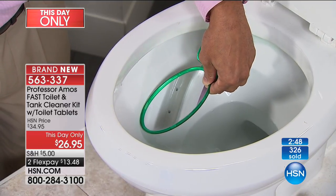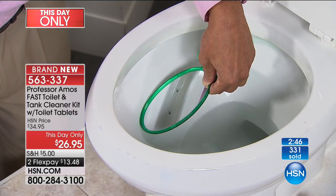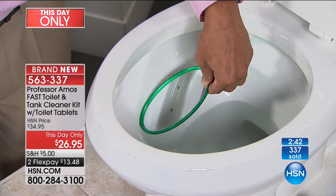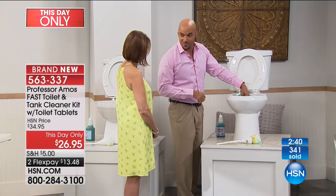Yeah. I mean, better flushes, cleaner toilets, no coughing, sneezing, or wheezing when you use it. This is an awesome product. I don't have to run out the room.